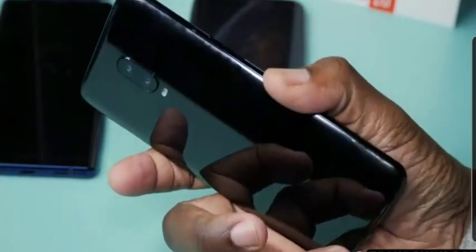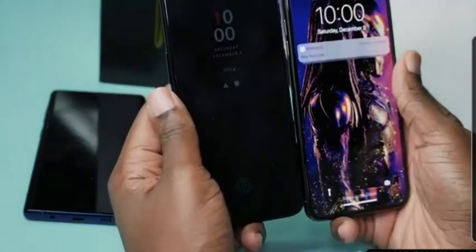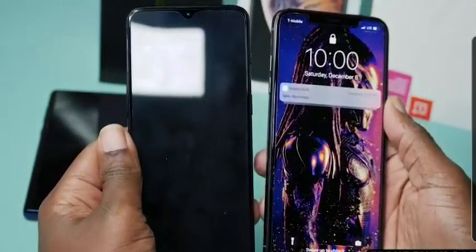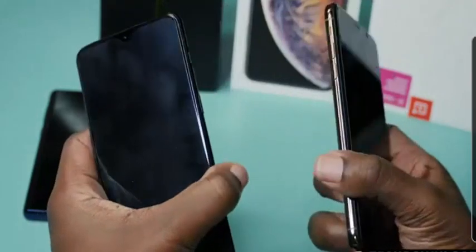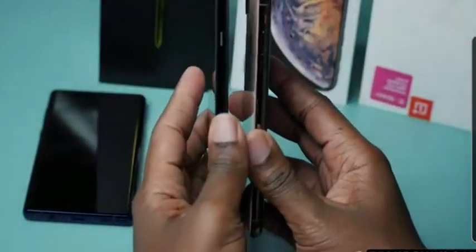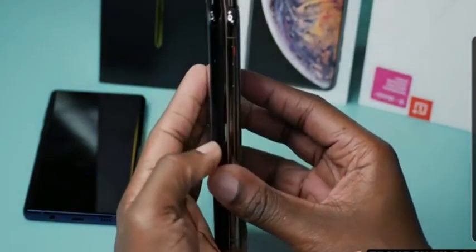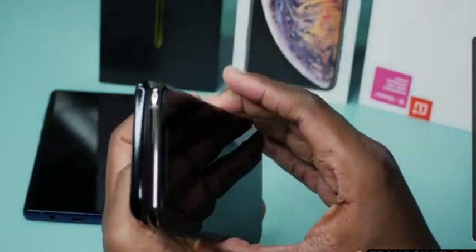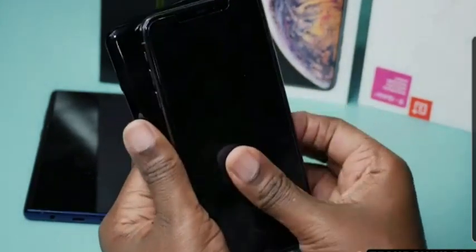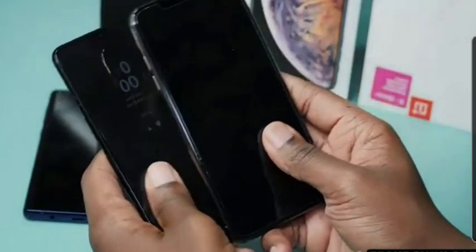So the OnePlus 6T has a glass front and a glass back with an aluminum frame. The screen size is about 6.41 inches. So it's a little bit bigger than the Note 9, a little bit smaller than the iPhone XS Max. Now this one definitely has the lowest resolution of the three. This one is 1080 by 2340, but the screen to body ratio is higher than the others. The screen to body ratio of the OnePlus 6T is 85.5%. It weighs in at about 6.52 ounces, so it is actually lighter than the other two as well.